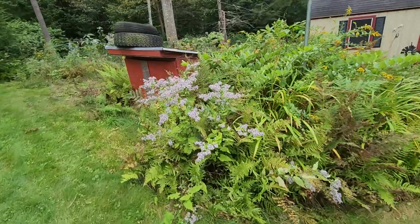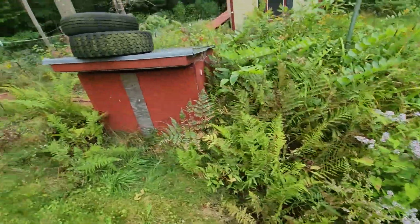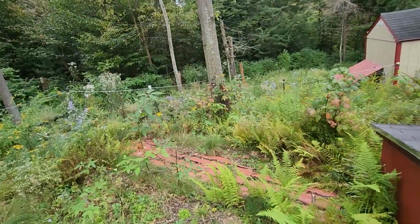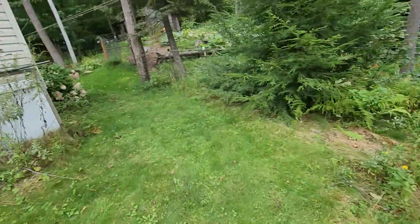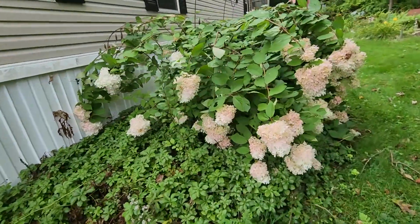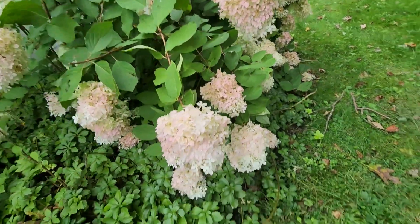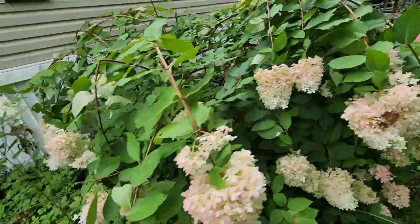Not much else to speak of down here. We're just enjoying a lot of wild aster in the yard too. There's a whole bunch down through there. Letting that go natural was a great decision. Moving on to hydrangea. There's a lot of blush starting. It just seems like it's been a really short season for this.